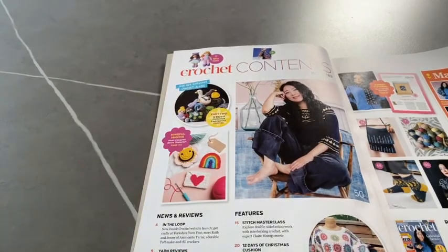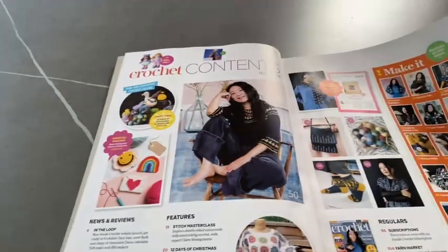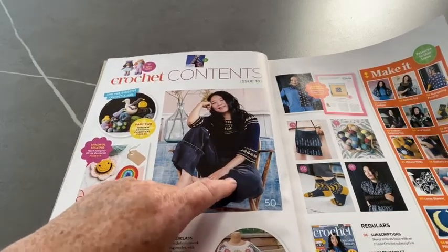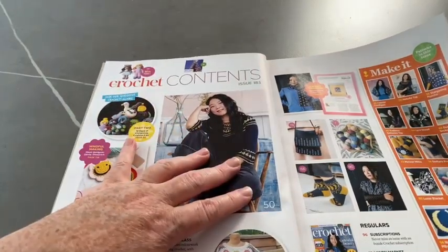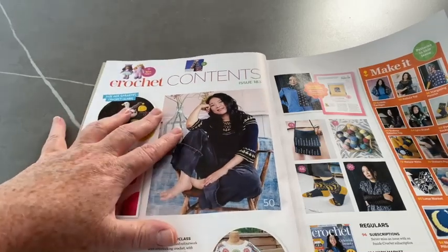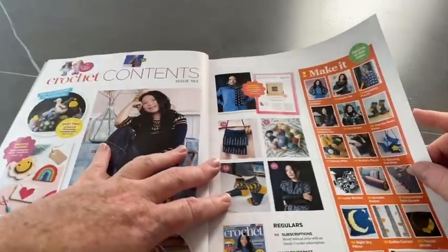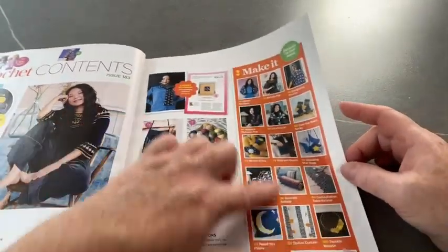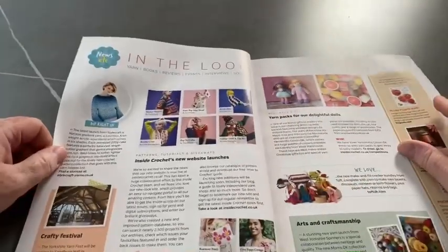So Mindful Making, meet designer Olivia Dietrich. We have this, that looks quite nice. I like that. It's nice and, well, I like blue for a start, and it's very dark blue and with gold. So that looks actually quite snazzy. We've got this bag and all these bits and bobs. These are too small to really see, so we won't bother.